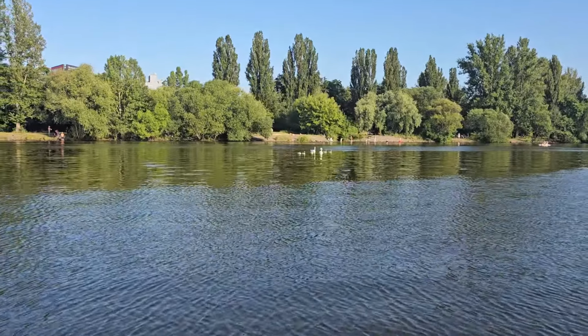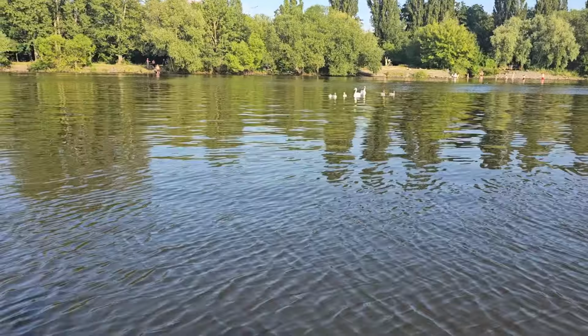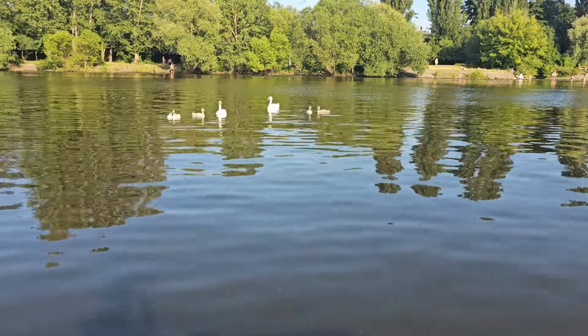Here we have a swan family with baby swans. They say there are 500 swans living in Prague. They're protected by law.